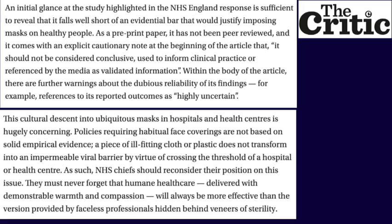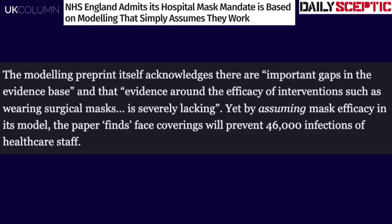Another write-up of the same is in the Daily Sceptic, who, having cited the Critic, write in their own regard that the modelling preprint itself, the one paper used by NHS England to say why they have masks as a policy, acknowledges that there are, quote, important gaps in the evidence base, and that, quote, evidence around the efficacy of interventions such as wearing masks is severely lacking. Yet by assuming mask efficacy in its model, the paper finds that face coverings will prevent 46,000 infections of healthcare staff.